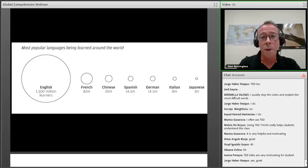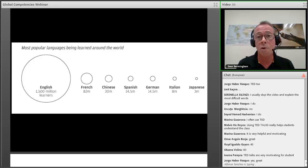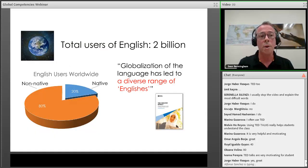But when you look at the total number of people that are learning it or can speak it as a second, third language, there's about 1.5 billion. And then when you add on the native speakers, it's getting towards about 2 billion people. So what does this mean?